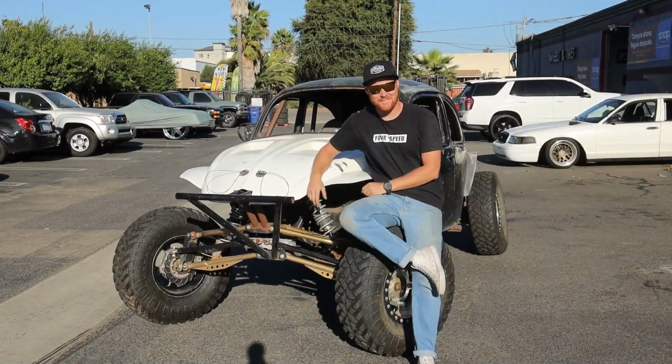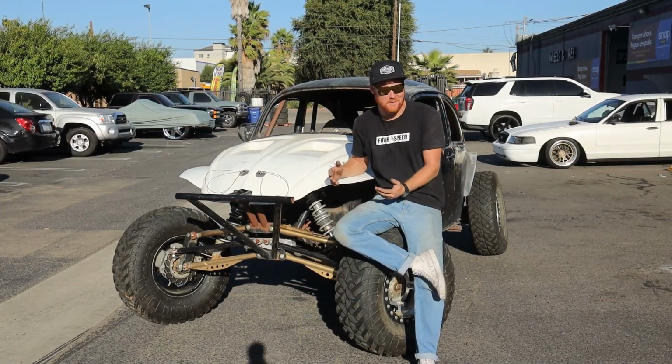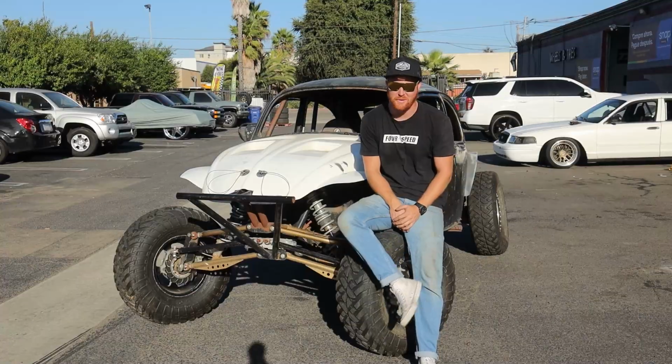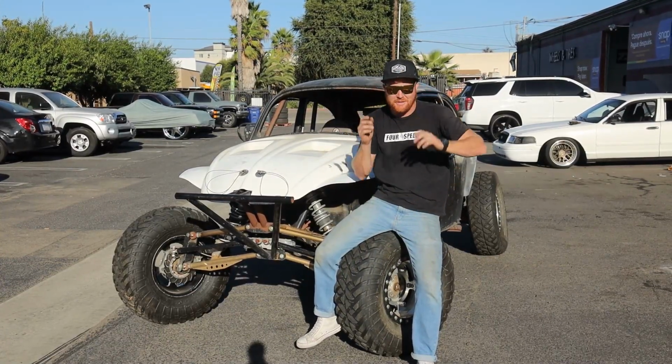This thing is absolutely stupid and I love it. So this is my new Volkswagen Bug, or what's left of one, and I think this will be a really cool project because of how unique and cut up it is. And I think we can do a lot with this car.